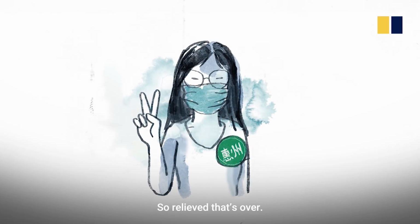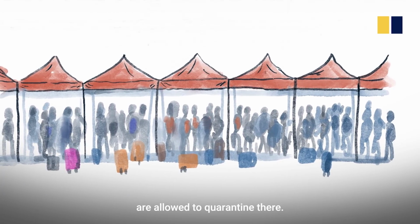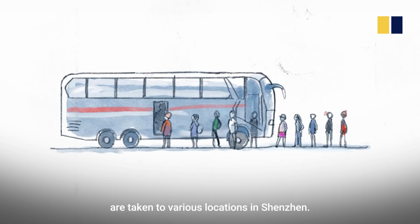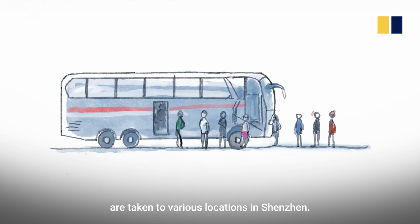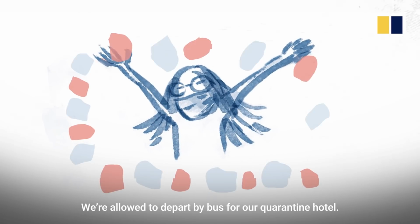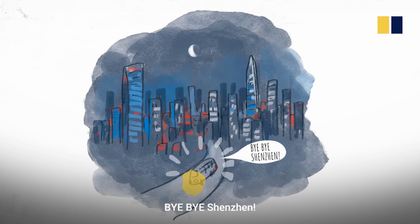So relieved that's over. I'm told that only people going to Huizhou and Shanwei are allowed to quarantine there. People traveling elsewhere in China are taken to various locations in Shenzhen. We are allowed to depart by bus for our quarantine hotel. Bye-bye, Shenzhen!